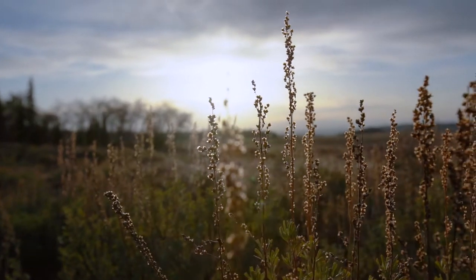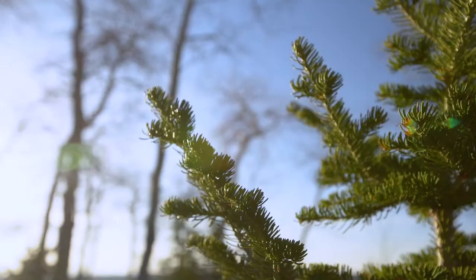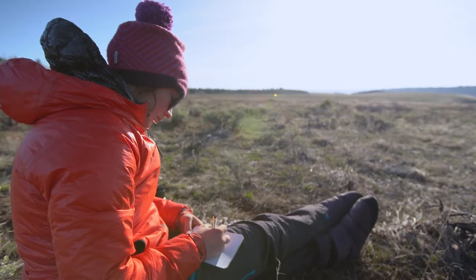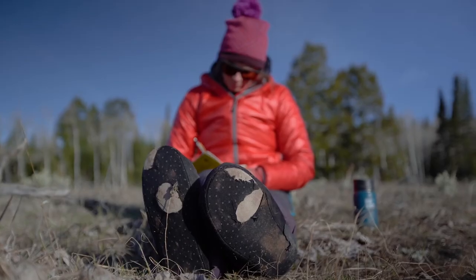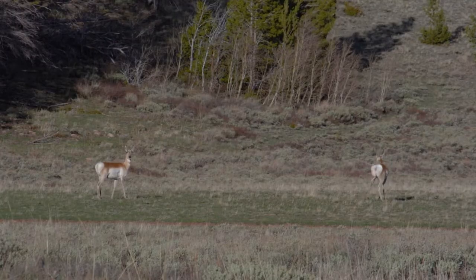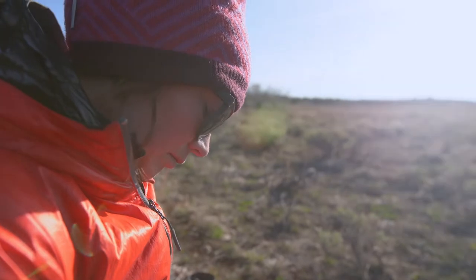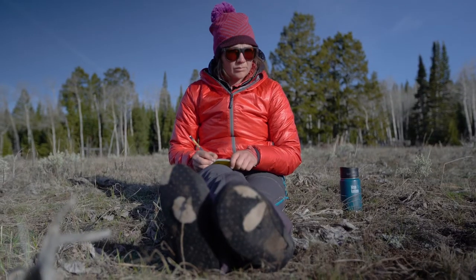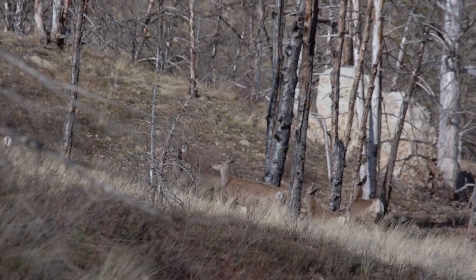I figured this is just a deer migration corridor, and it's what deer use, and elk and pronghorn, they all have their own little routes. But actually, a lot of them use the same areas, which for me is pretty important when thinking of landscape conservation and connectivity. I was just appreciating each mule deer more as an individual.